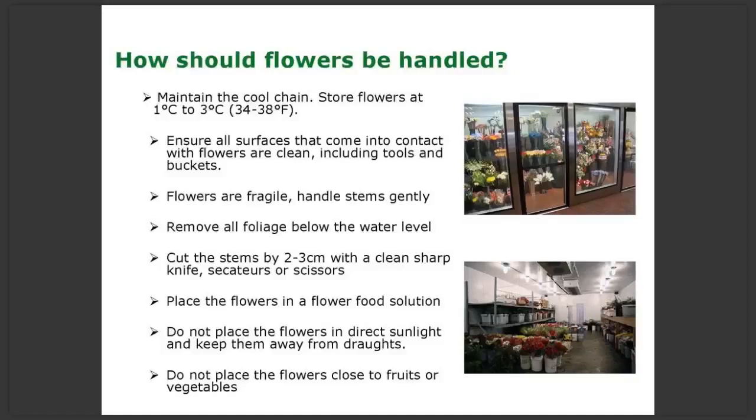Now, there are some crops which are inherently better for long storage. So things like chrysanthemums or alstroemeria. And these can happily be stored at 1 to 3 degrees for even up to 21 days from the time they're harvested. That's very important to note, from the time they're harvested. And these won't suffer any major loss of vase life for that storage.